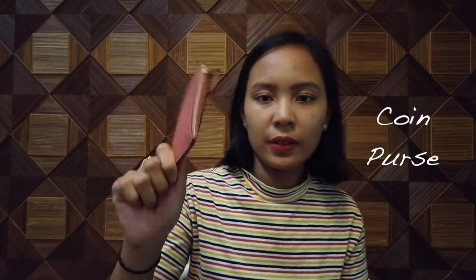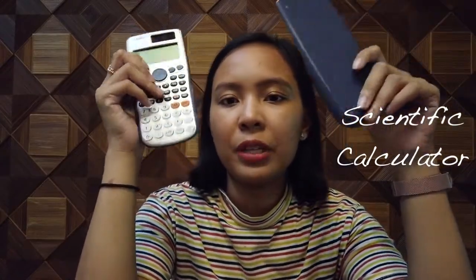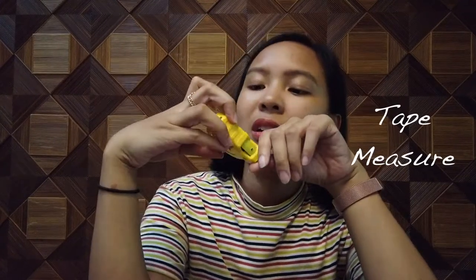Coin purse, scientific calculator, kasi math, we need it in math and chemistry. Then medicine kit, guys. May metro ako, just small one lang, cause you know I go straight to work after school. Yeah, just in case I need to inspect something sa side na kailangan i-measure, at least meron na ako. Hindi na ako kailangan manghiram.